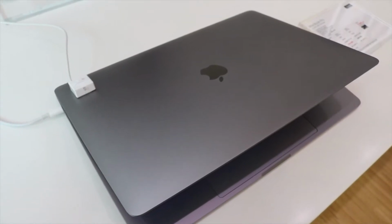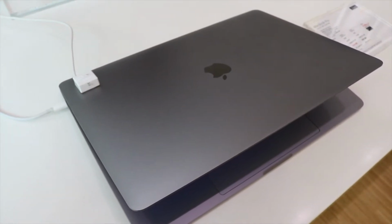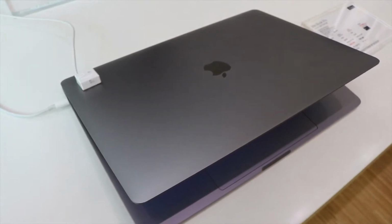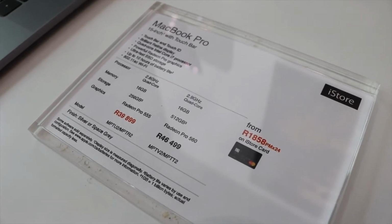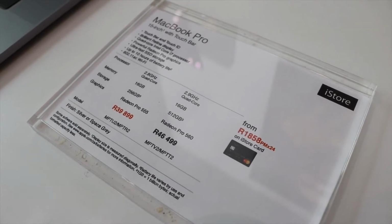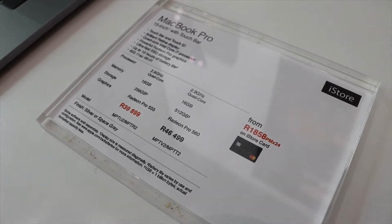And here you can see the top of it. It does not have a glowing Apple logo, but that doesn't bother me at all. It looks so much cleaner this way, and this is in the space gray. And here you can see all of the prices of this MacBook Pro, which is the 15-inch with the touch bar again. So I really recommend this laptop if you're looking for something very powerful.